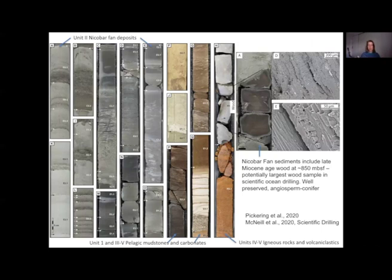This is a beautiful array showing you the range of cores and facies. It's set out quite nicely in this paper by Kevin Pickering and Hugo Pouderou, focusing on the facies, but it broadly relates to the units as well. So the upper parts, the grey bits on the left, are the Nicobar fan deposits. Overlying those is F and J, and they are actually fairly low activity fan, so much more carbonate biogenic sediments. And then below those, we've got the unit 3 to 5 pelagic mudstones and carbonates, which you can see.